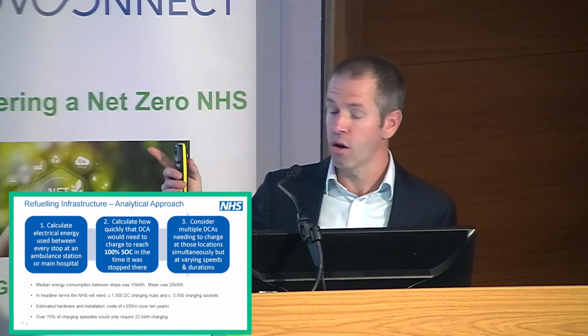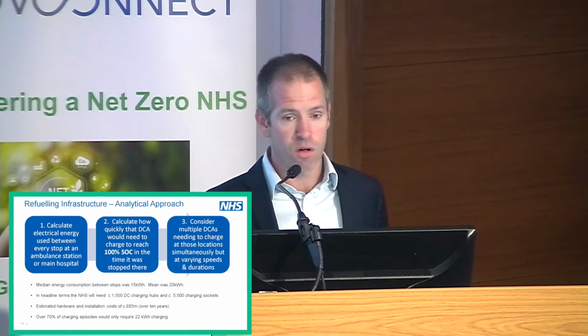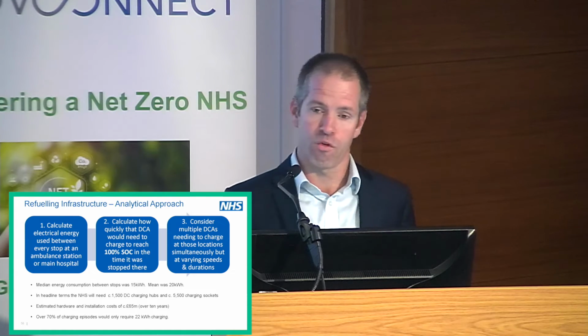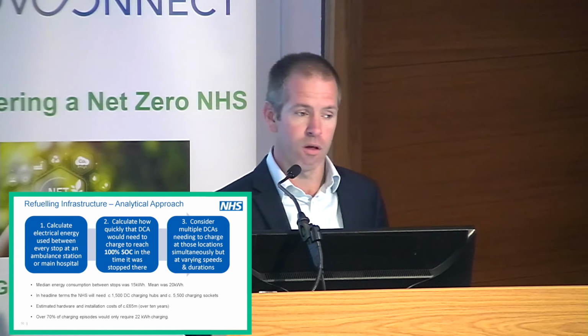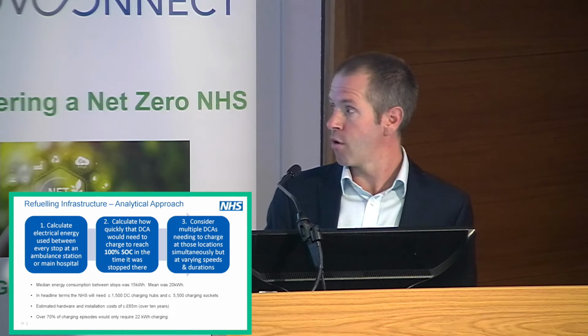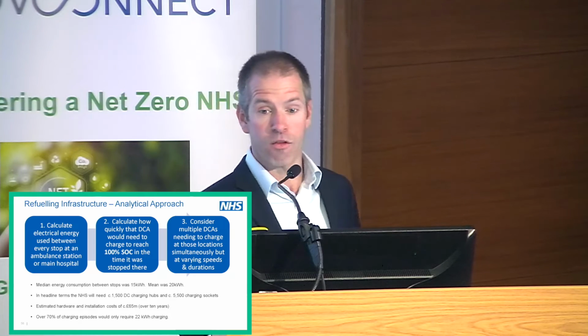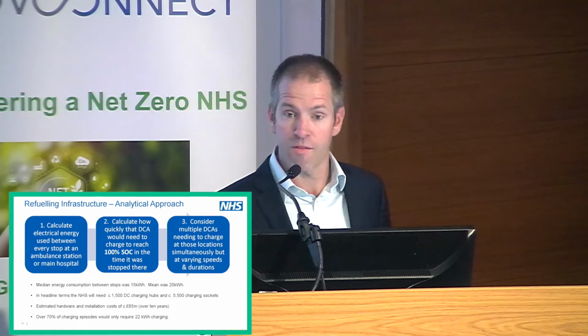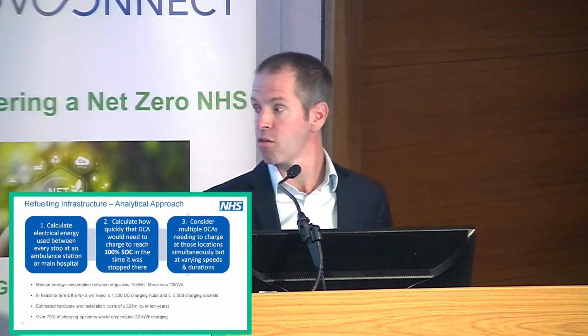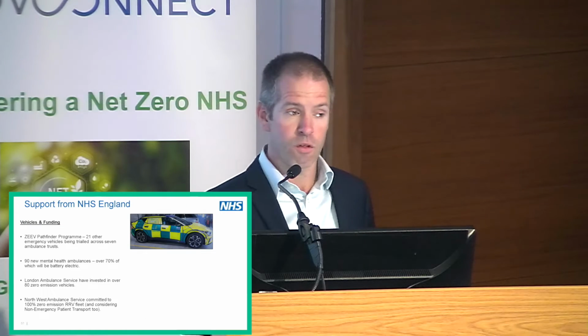That does not include costs to reinforce the grid or DNO connections, wiring, etc. We think that might double the cost to 130 million, but still well within the means of the NHS to provide that refuelling infrastructure for those emergency ambulances. The NHS will save money overall by moving to electric ambulances because of the fuel savings and the maintenance savings that each ambulance offers. All right, it's not just about double crewed ambulances though.